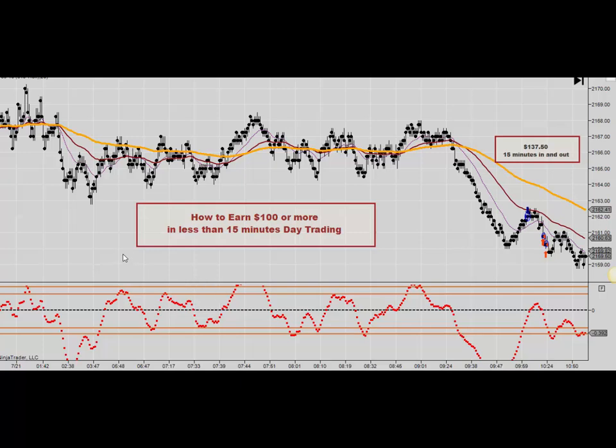Today I am going to be focusing on how you could earn $100 in less than 15 minutes of day trading. I know this sounds a little bit crazy and unrealistic, but once you understand how the market moves, you'll be amazed how it can be done, right?